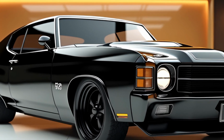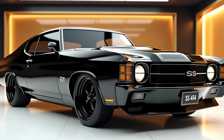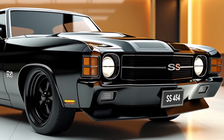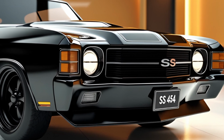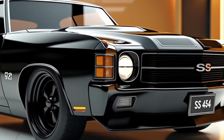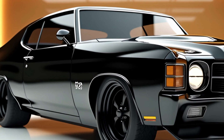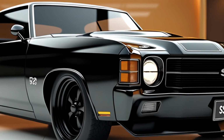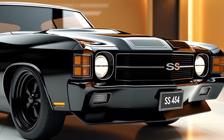The driving dynamics of the Chevelle SS 454 have been fine-tuned to deliver both performance and comfort. The magnetic ride control system continuously adapts to road conditions, providing a smooth ride during daily commutes and a firm, responsive feel during spirited driving. The steering is precise and well-weighted, giving the driver a sense of confidence and control. The Brembo performance brakes ensure excellent stopping power even after repeated hard use, making the car as capable on the track as it is on the road.